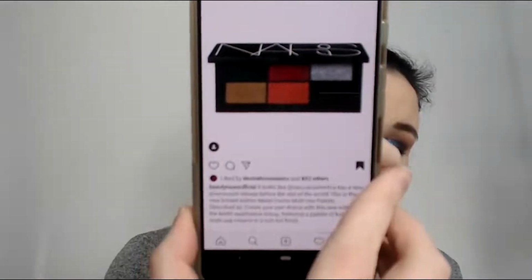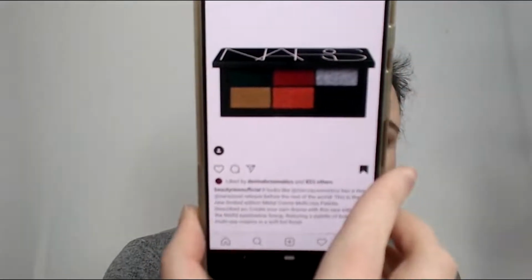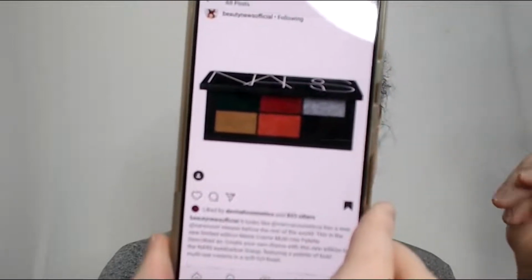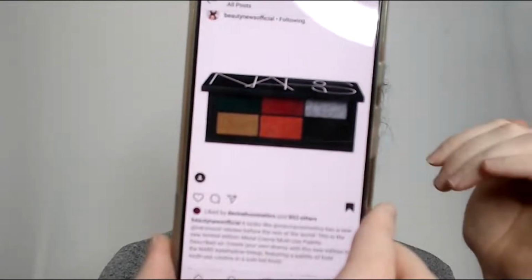It is available in stores. I don't know whether I saw this in store when I went the other week. I just want to feel the texture and see what they swatch like. I'm not sure about this one. This is 60 Australian dollars, which is a bit much for a 6-pan eyeshadow palette, but this could be really pretty. But bear in mind it's cream, so you're going to want to use it because it'll probably go off. Not sure about the shadow colors in there. That's probably not something I'm really keen on.